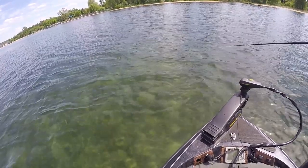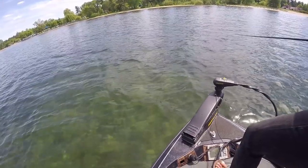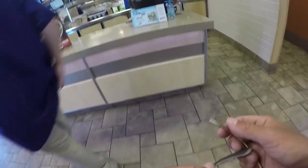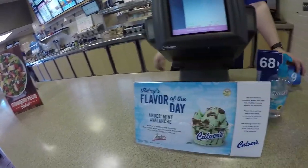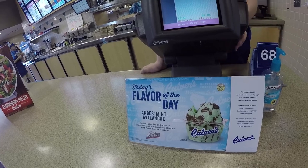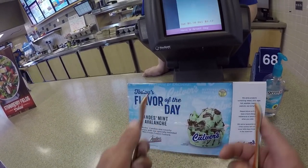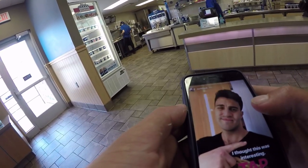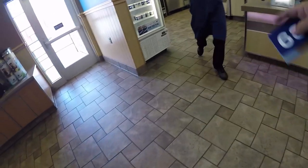There's no fish in here. Let me go out and get us some ice cream. You want some ice cream? I'll buy you some ice cream for your troubles. I'll wear my chesty in there and record it all. Hi, can I get one cup of vanilla with Reese's and a medium concrete mixer with vanilla and brownie pieces? Here we are, sir. Have a good day. Thank you so much.